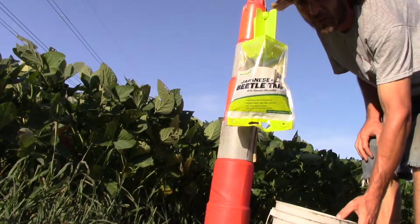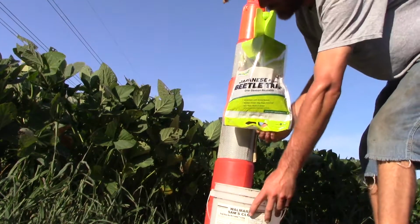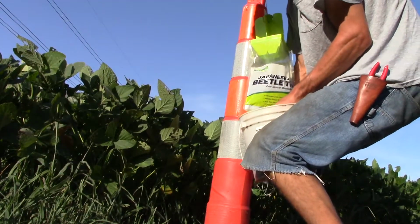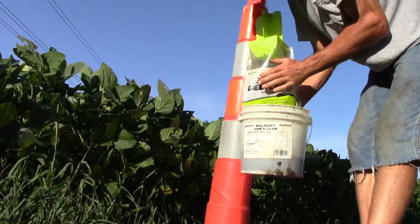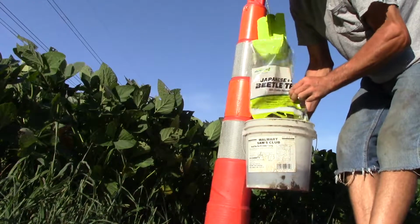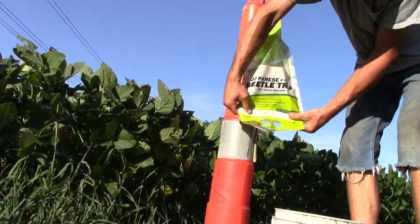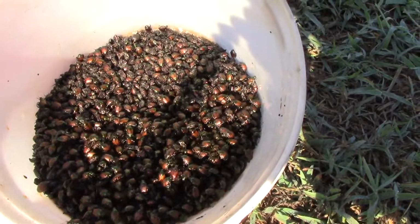Yeah, this trap's pretty cool. A bucket of soapy water, and you can empty it from the bottom. And there's one bucket completely full of Japanese beetles. This pheromone trap's been pretty good for me so far.